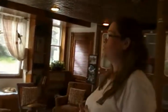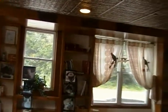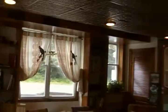Hi, welcome to NESAA. This is the New England Society for Abandoned Animals, and over here we have our educational area. This is where we like to keep books and information for the community so that they can have more awareness about the things that happen with our animals in today's society.